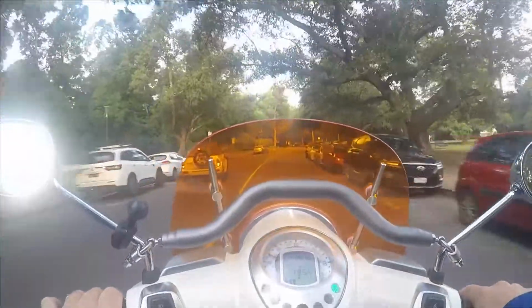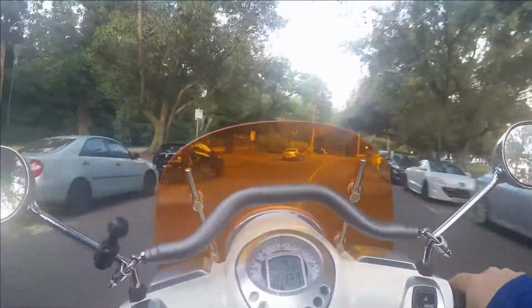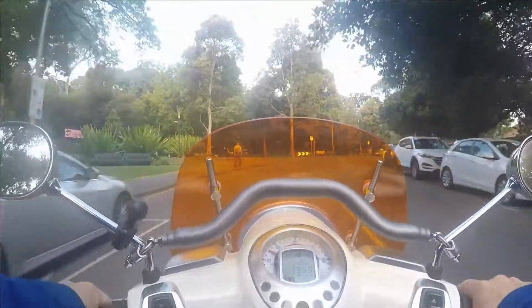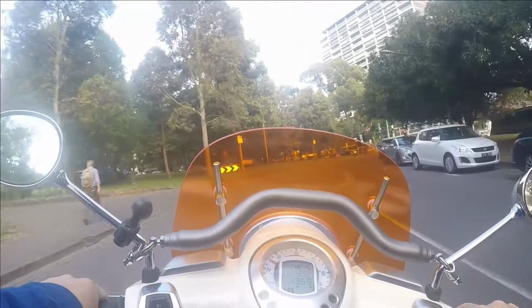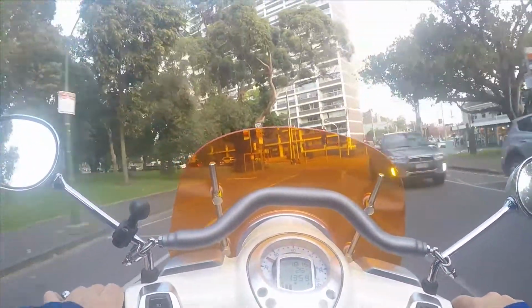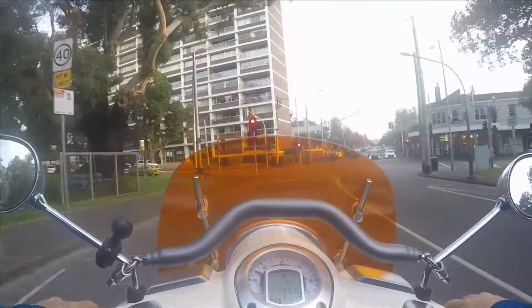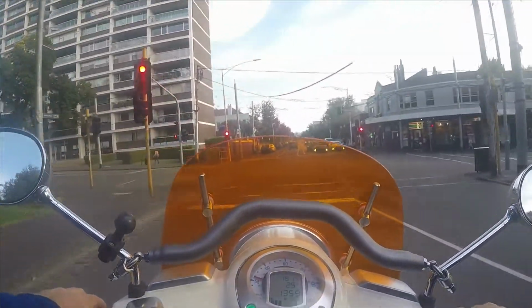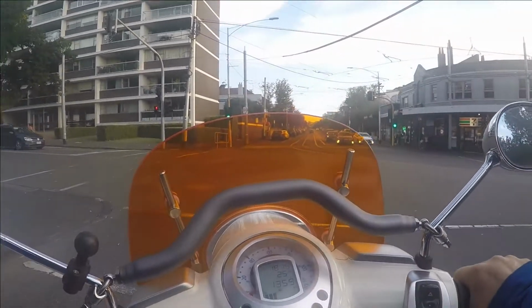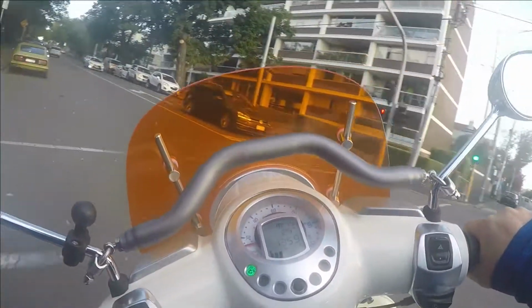Now on the left at the bend of the road is Moonlight Cinema. This is the entry point to watch a movie at night. It's normally done during daylight savings in summer, and they have a large screen that they pump up. You're given a beanbag to sit on, and you watch movies under the moonlight, I guess.